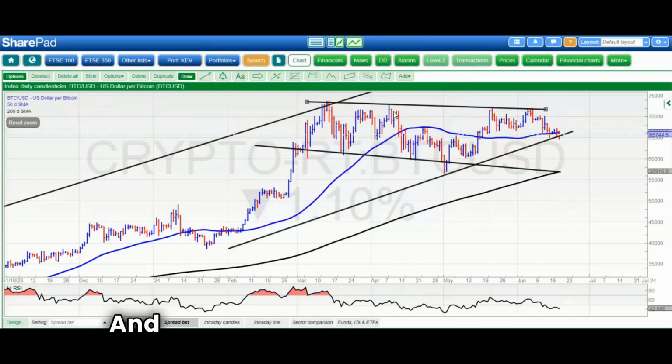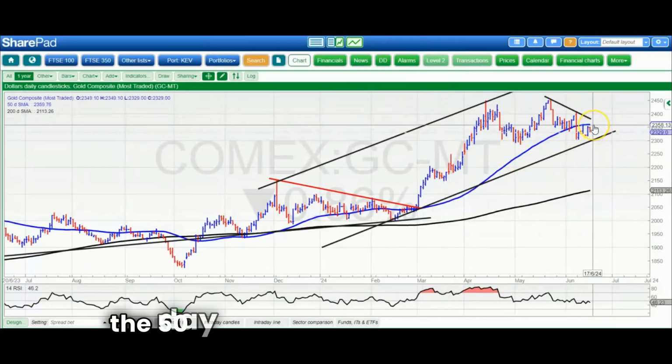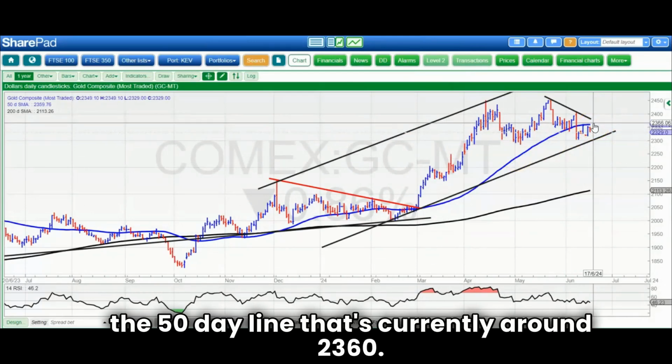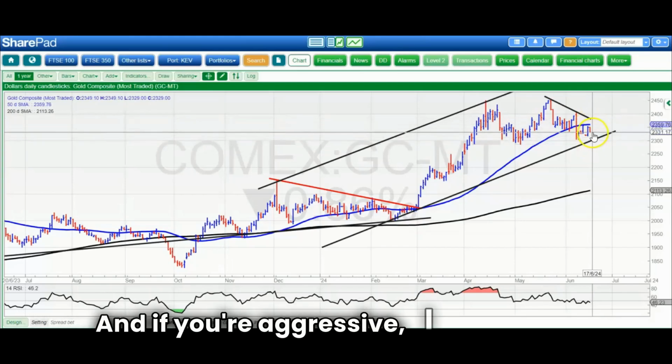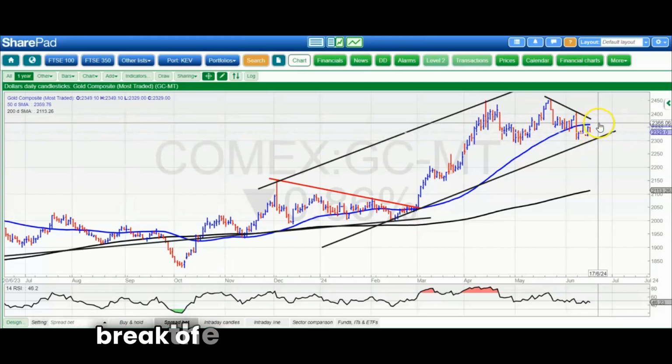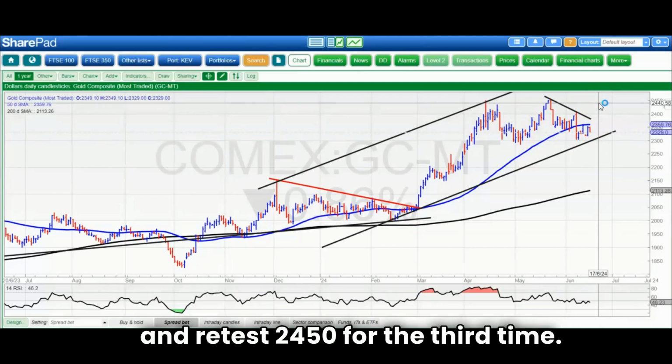Next up is gold, and here we have this market with a problem near the 50-day line. That's currently around 2360. We've also got a line of resistance there, 2380. And if you're aggressive, I suppose you'd be looking for a break of the 50-day line to take us higher and retest 2450 for the third time.